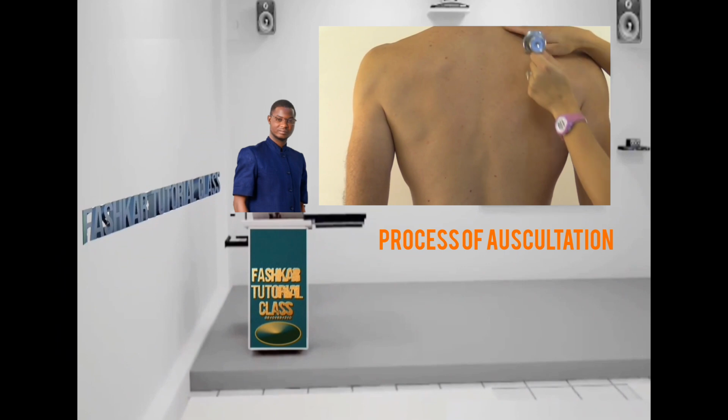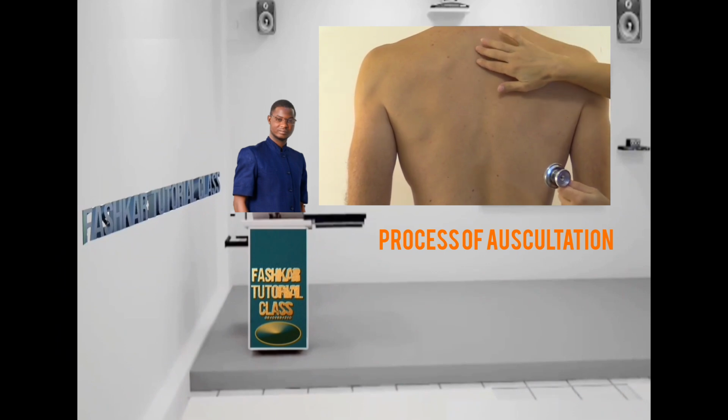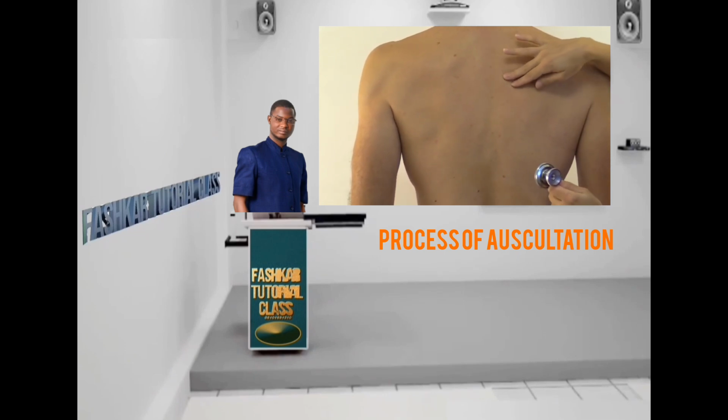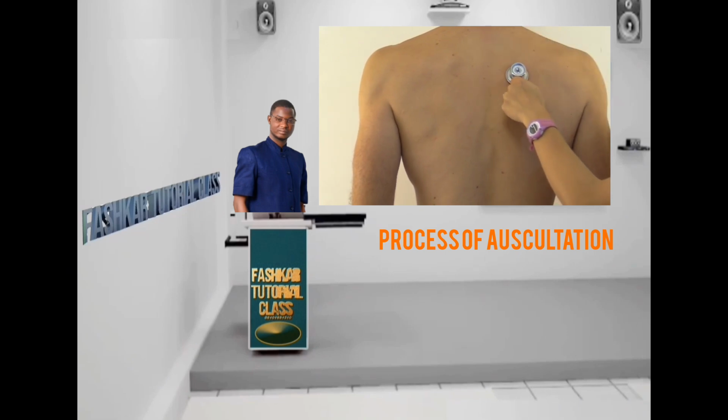Then we're going to find C7, which is that vertebral prominence. It's the big ball right there. You can't miss it. And go down to about T3, and you'll be in between the shoulder blades, a little bit in between the shoulder blades and the spine right in there, and you're going to assess the right and left upper lobes.